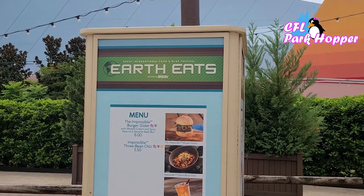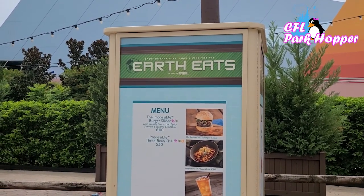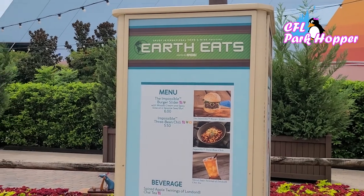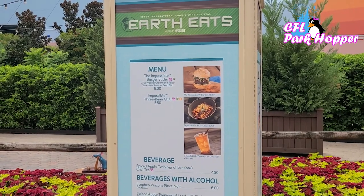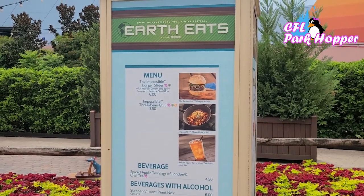Okay, so every year here at the Earth Eats booth, they always have the Impossible Slider, which is pretty delicious. But this year they have an Impossible 3-bean chili. And again, this is gonna be a vegetarian item. And I'm gonna give it a taste. I love chili, especially in fall. So I'm really excited to try these. Apple Twinnings of London chai tea. That sounds good. Man, we're just on a kick of apple. We just came from that apple orchard. But here we're gonna get this 3-bean chili.